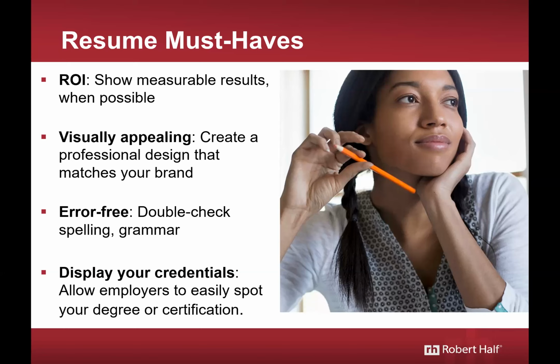It needs to be visually appealing. Create a professional design that matches your brand. Go for a clean look, logical headers, something that's easy to scan and reflective of the brand that you also have on LinkedIn. You always want to proofread and always have someone else proofread. It's always a good idea to maybe print your resume so you can look at it that way as opposed to on a screen to ensure there are no typos and no grammar mistakes. So definitely something to be doing because those types of mistakes show a lack of attention to detail.